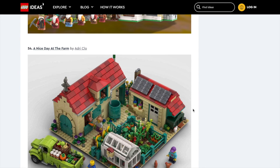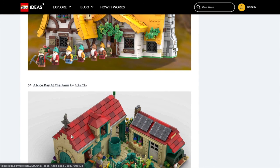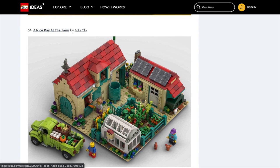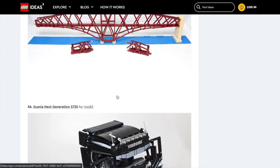Next up, Nice Day at the Farm. Oh wait, this is by Han Was Yellow First, and If You Build It. Then we got Nice Day at the Farm by Adri Klo. It's too basic. It's not really that interesting. I don't know what you do about it, but it's alright, I guess. Next up, The Fourth Bridge by Michael Deneen 7. It's not really that unique. It's just a bridge and a support. I don't know what you do with it, but it's alright.